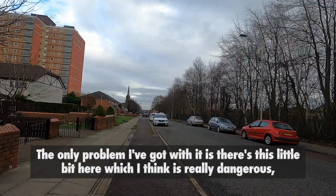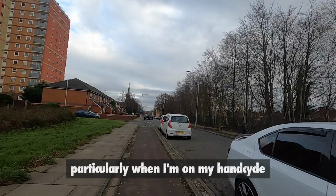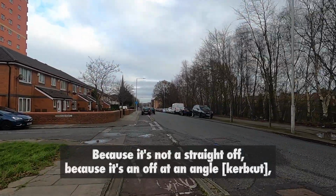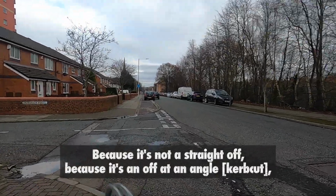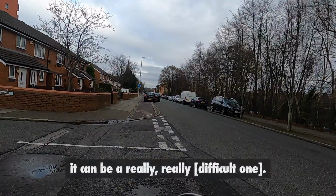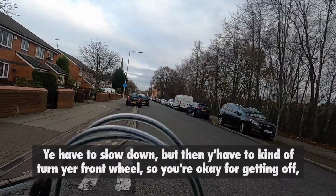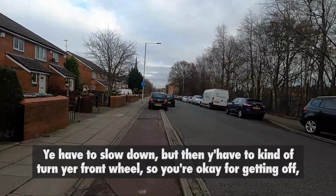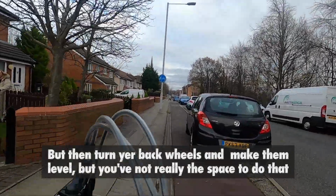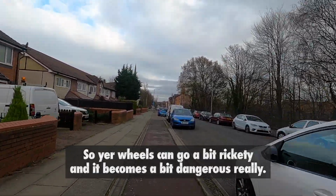The only problem I've got with it is there's a little bit here which I think is really dangerous, particularly when I'm on my hand cycle. Really dangerous for me because it's not a straight off, it's an off at an angle and you don't have the space to make the turn. You have to slow down, but then you have to turn your front wheels so you're okay with getting off, but then turn your back wheels and make your back wheels level, but you've not really got the space to do that. So your wheels can go a bit rickety and it becomes a bit dangerous really.